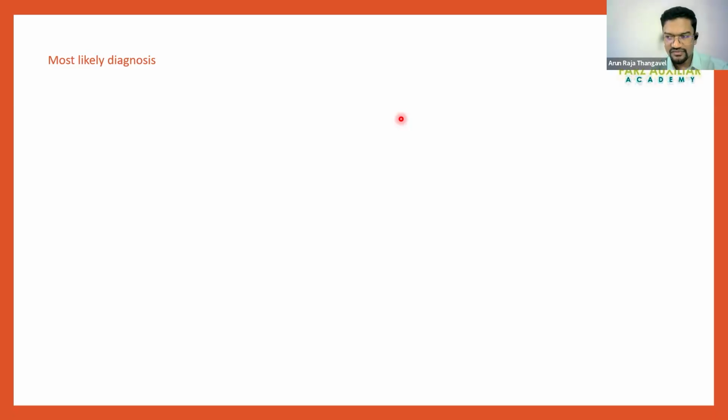So this has happened within a few hours, and basically she was normal prior to labor. So the inflammatory process does take some time. So what is your most likely clinical diagnosis? I would go with either TACO, TRALI, or amniotic fluid embolism. Okay, that's right.